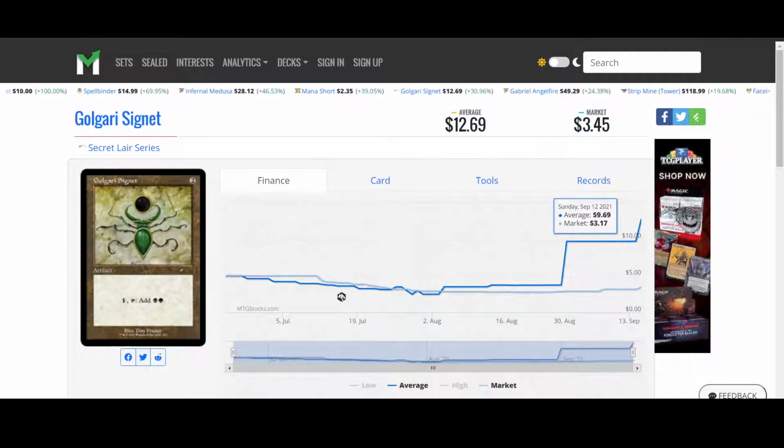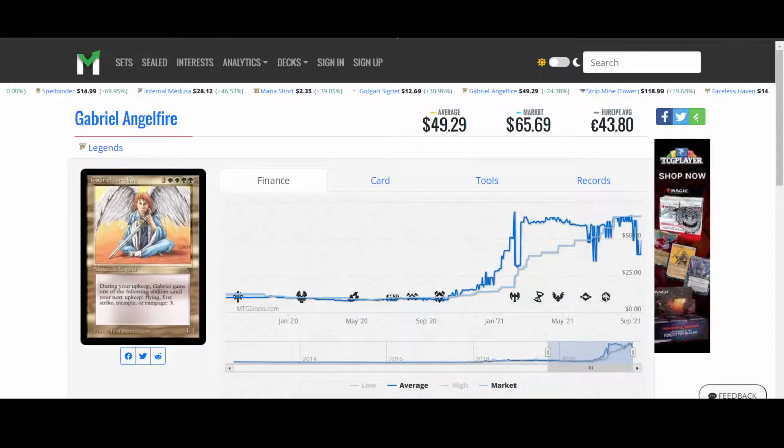Golgari Signet from Secret Lairs, same thing happening here. 2 different buyouts by the looks of it. Not much to talk about. We'll have to see where it stabilizes in the next couple of months.